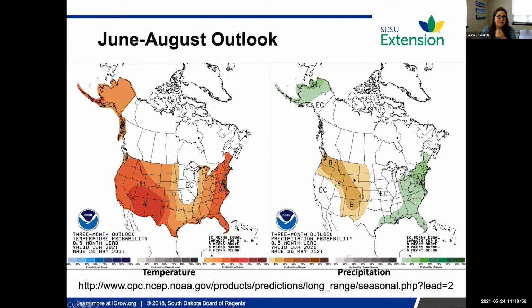Again, though, you can see some very local storms that could dump some rain here and not there. So summertime precipitation is notoriously challenging, but hopefully we catch a few rains. But the warmer than average temperatures, I think, are going to be a challenge to overcome.